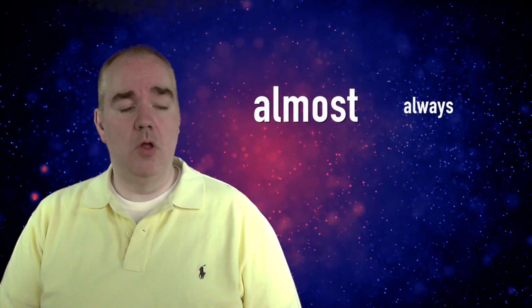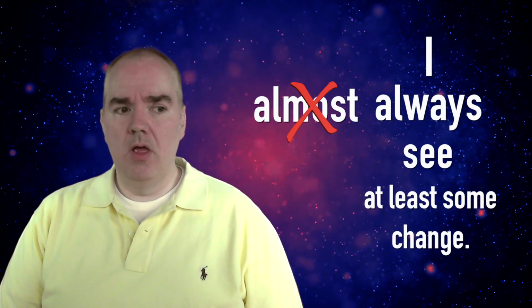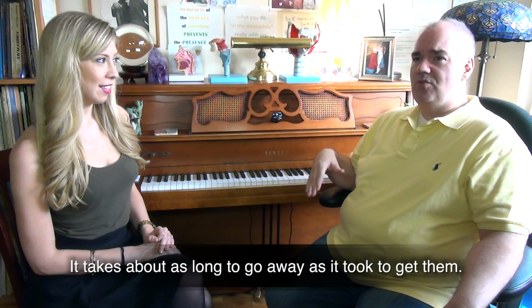But almost always, I will actually go so far as to say always, I always see at least some change. Whether we can make that tissue more pliable, that's an improvement. Even if the nodes don't themselves shrink, we can at least change the quality of that skin. Normally the rule of thumb is it takes about as long to go away as it took to get them. So if you did like 3 months in a show that kind of built that up, probably in 3 months you can get rid of them.